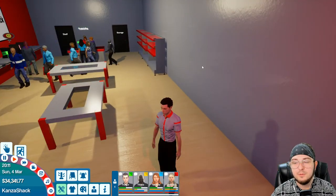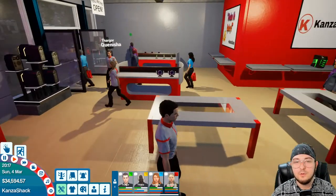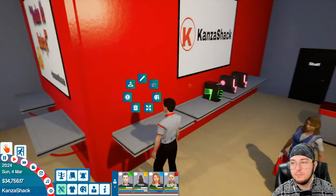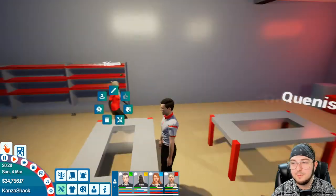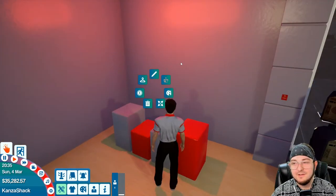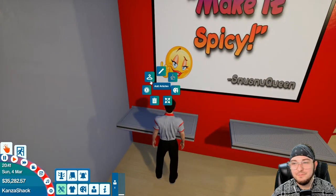A music store would be really cool. That's true too. Music store would be cool. Like an instrument store, yeah. Would be nice to have that amount in my checking right now. I know, I'm right there with you. Hey, that would be very good. I would take that. I would want that. Sam Goody, the good old days.